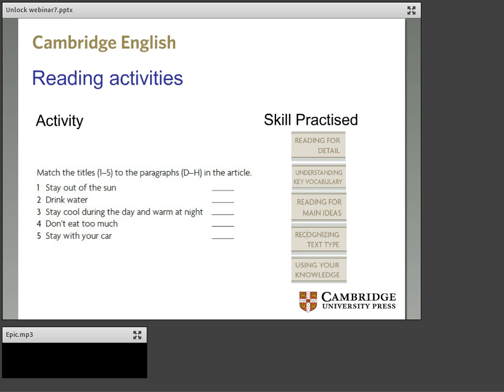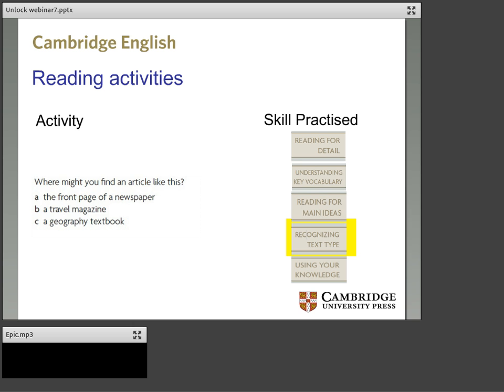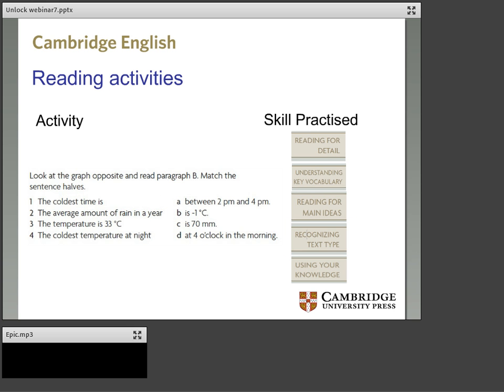The next one, matching titles to paragraphs. And that's reading for main ideas. The next one is knowledge about the Sahara. Using your knowledge. And the final one is, so this one about looking at what type, where you might find the article, recognizing text type. I think that's them all. Oh, sorry, no, one final one. Matching sentence halves, and that's reading for detail.